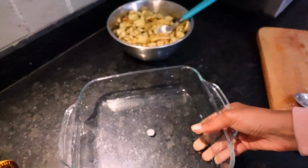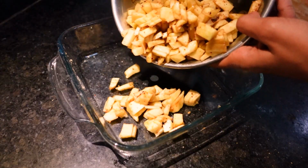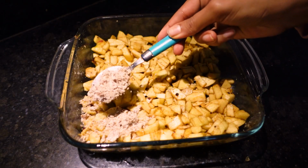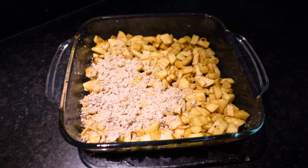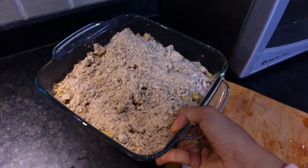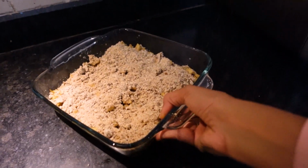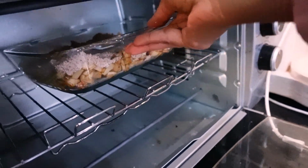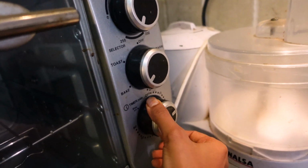Next up, I took this Borosil tray. No need to grease it for this recipe. Just pour in your apples, create a base with them, and then just spread the topping mixture on it, and that is all. I baked this thing for 20 minutes. I never preheat my oven. It just works without it. So yeah, we just have to wait now for 20 minutes. I had to wait for 20 minutes. You will see it all baked up and in all its glory in just a bit.